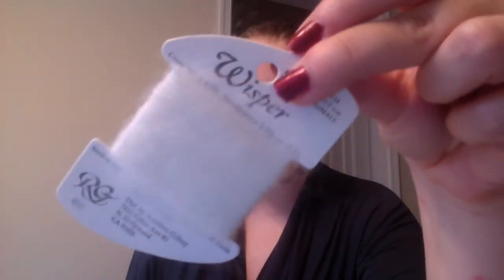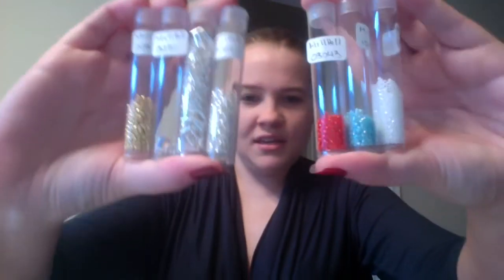And then also for Santa is Rainbow Gallery's Whisper Thread. If you can see it, it's fuzzy, and it's meant to be that way. This will go around Santa's cufflinks and his hat, and it'll give that a textured appeal. I've got 2 cards of that because there's a lot of it. Stitching with this, I imagine, will be quite the adventure. Not really sure how that's going to go, but give it a whirl. And then all of the beads for Santa.